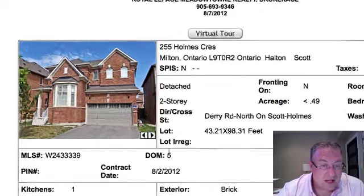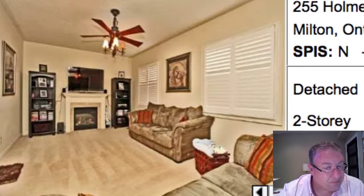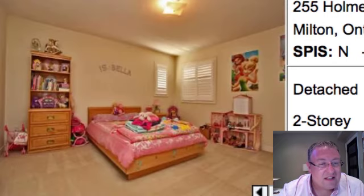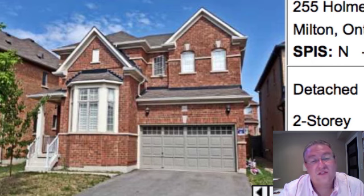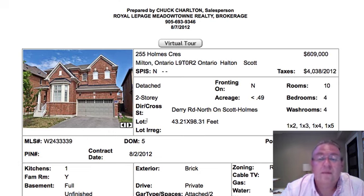Homes is at $609 and it's about 2,800 square feet plus change, and yeah, it doesn't have a lot of zip to it. It's a good, clean family home. California shutters upstairs, and this one has a lot that's generally a bit bigger than most of the homes in the neighborhood as well.